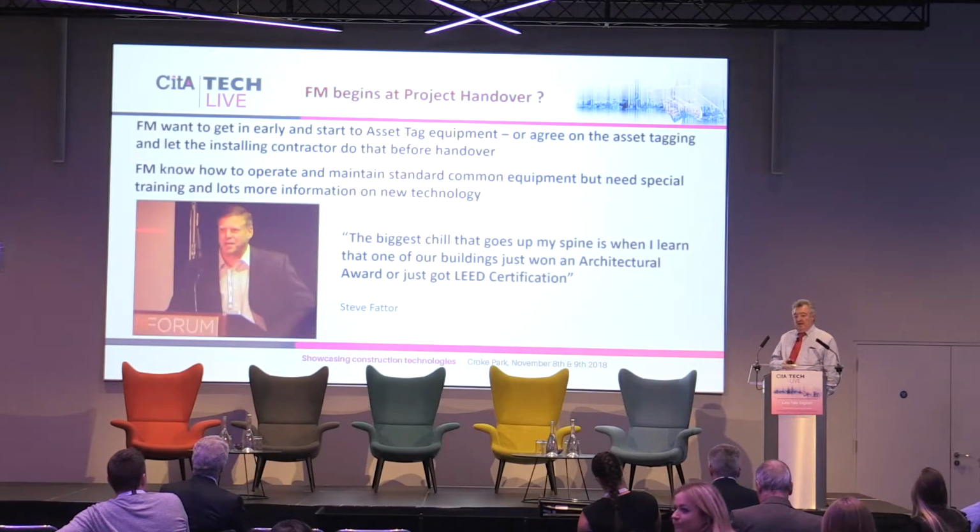He believes that FM should have an early involvement on the project, and we're finding that same experience. If we can get the FM guys involved at an early stage on the project, things like asset tagging of equipment could probably start taking place during the construction phase, which is a bonus for the building owner rather than having to face that as he takes over the building.